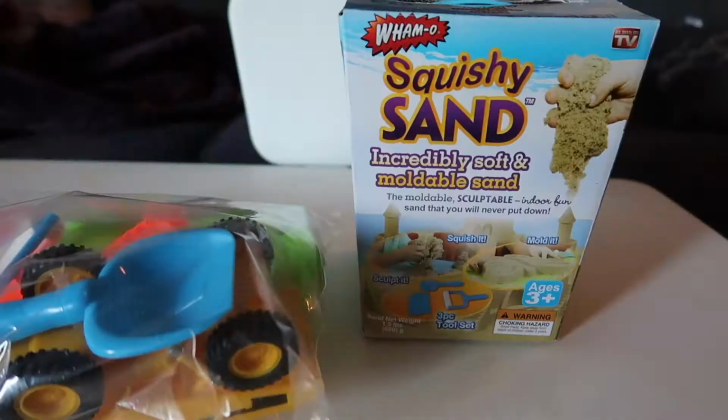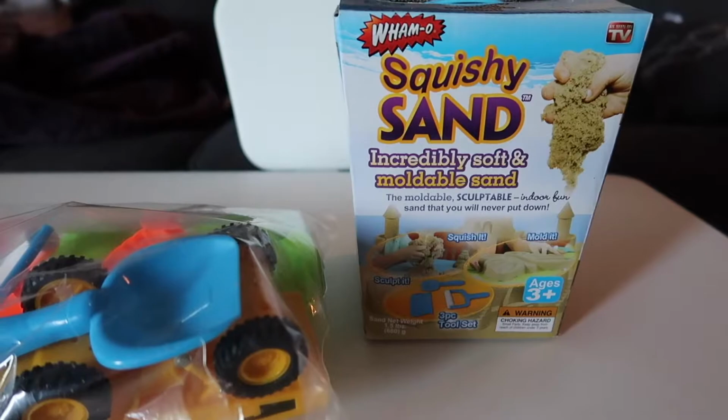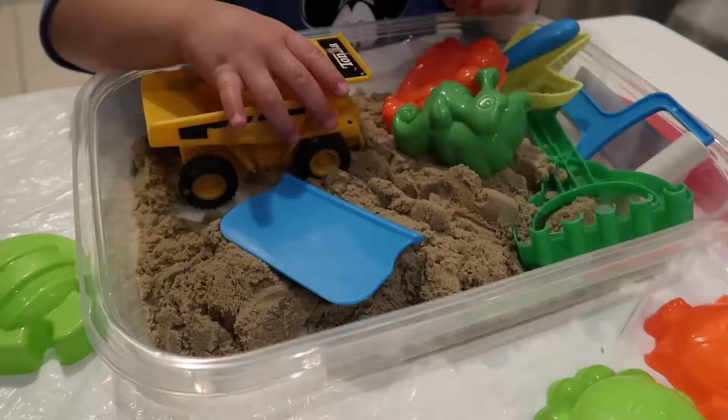And so many people ask me where I get the kinetic sand. I got it from Dollarama and it costs $4 only. I believe you can get it from Superstore or Amazon as well, but I think it costs a bit more, but you can get more sand as well.